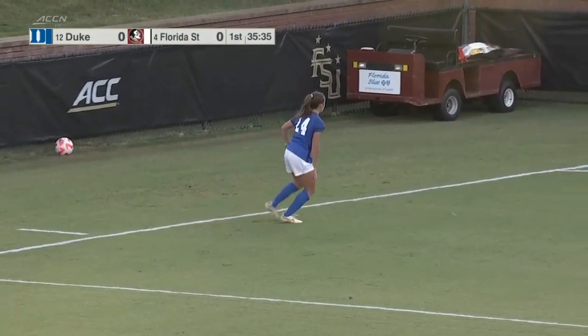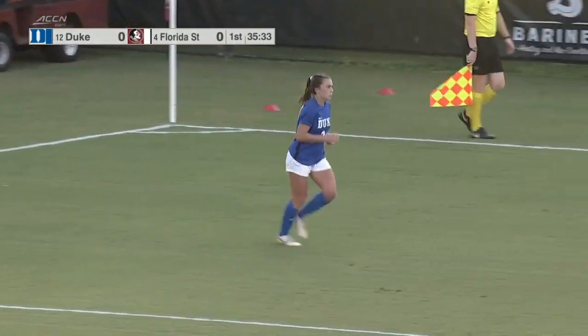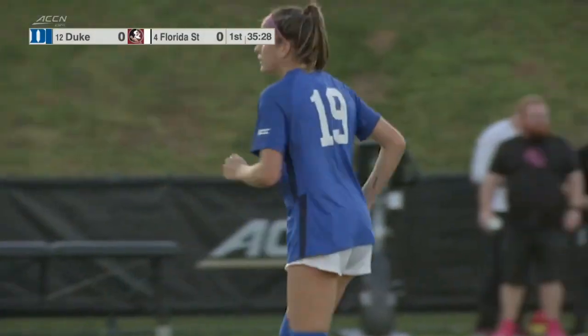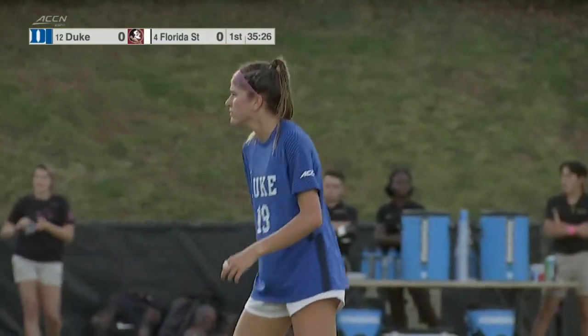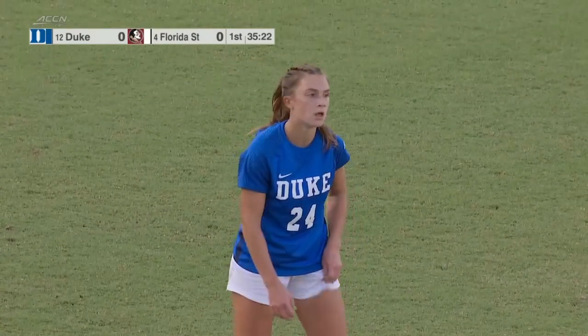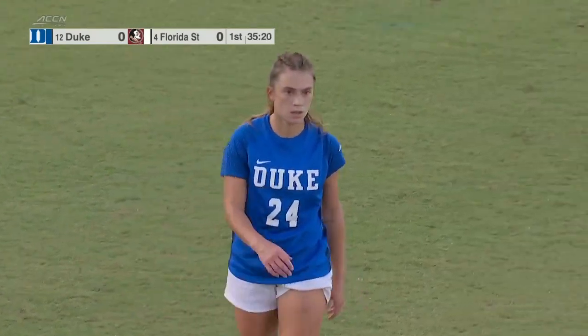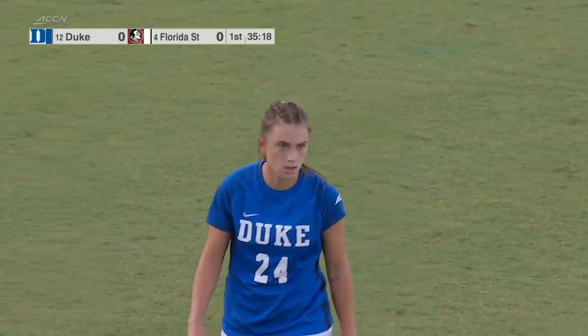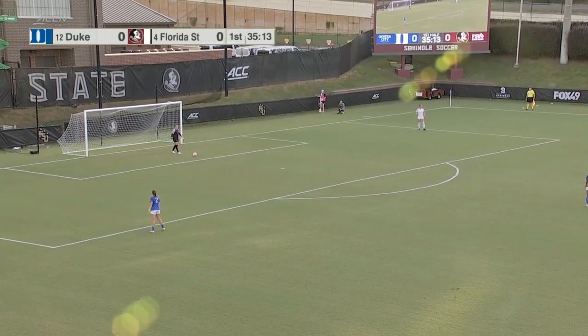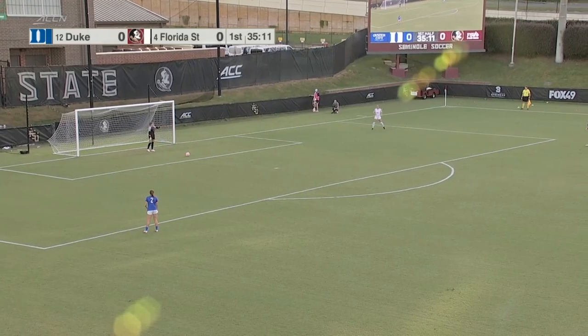Cluck couldn't keep it in possession, so it'll be a Florida State goal kick. That's a good start to the match for Duke. You can see how much they value keeping possession. One of the best ways that they defend is just making the opposition have to work. It's going to be important for Florida State, especially early on in this match, just to stay turned on, making sure that they have players covered, especially the runners coming out of the midfield for the Blue Devils.